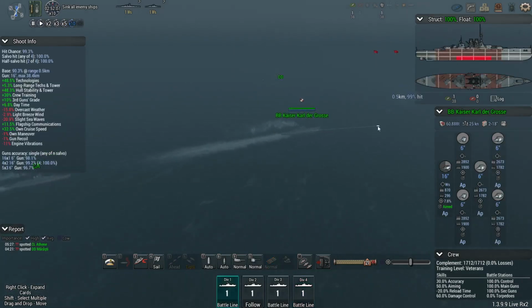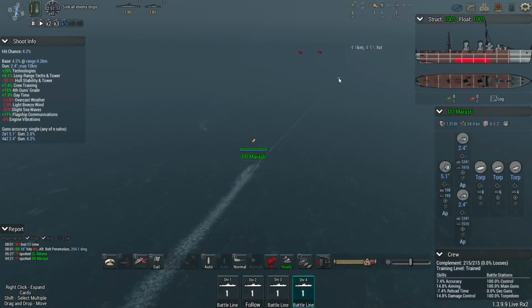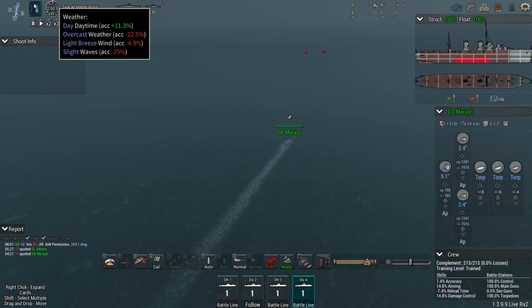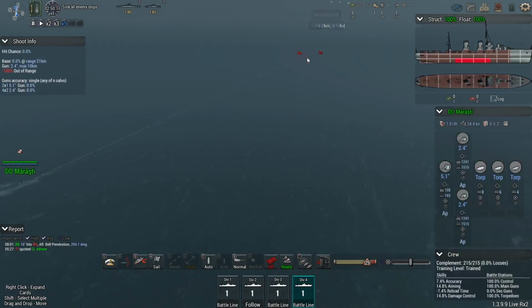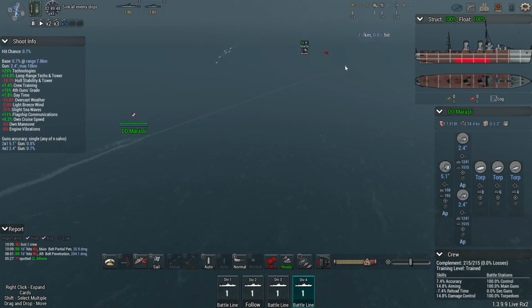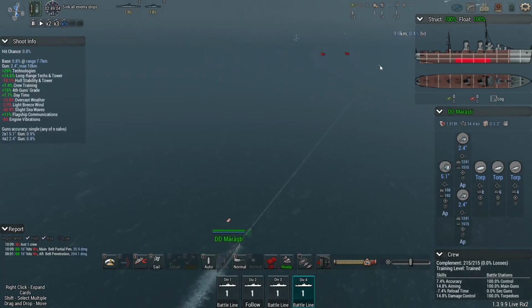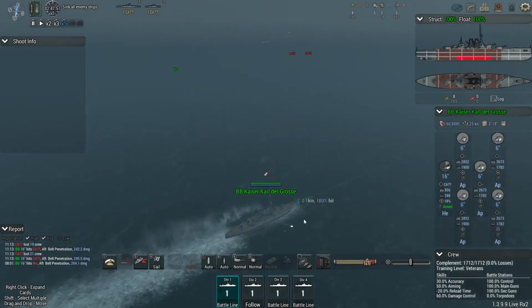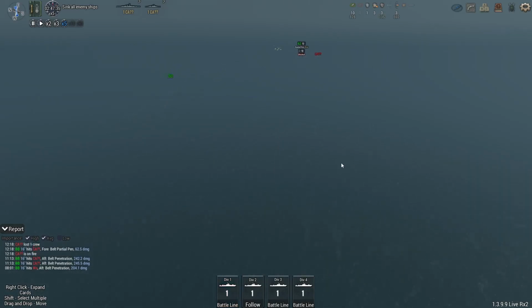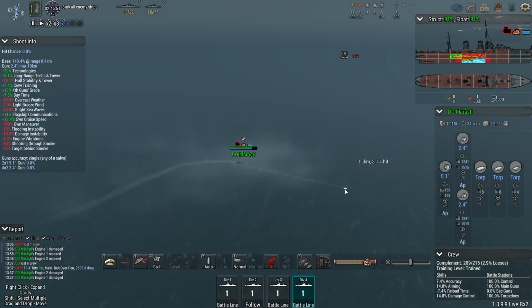The DD's being engaged? Yeah, the DD's being engaged. Weather isn't great, but I'm just assuming the enemy ships have enough advanced tech that most of these weather negative modifiers are reduced. Let's get a little bit closer. Oh yeah. Engine fixed, engine not fixed.